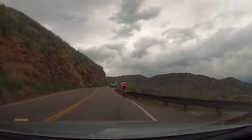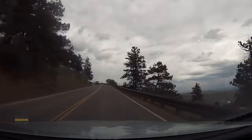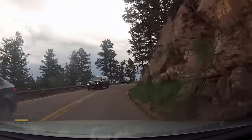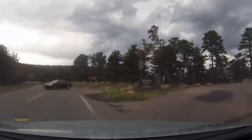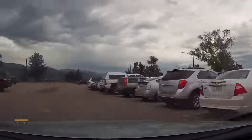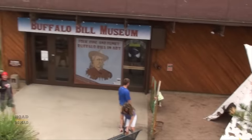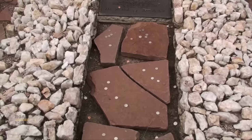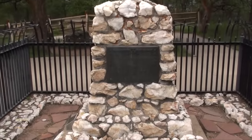At age 14, Buffalo Bill became a rider for the Pony Express, and later he served during the Civil War and the Indian Wars. In 1883, he founded Buffalo Bill's Wild West, which was like a circus kind of attraction, and they traveled throughout the United States and even Europe. In 1917, he was buried at the place of his choice, right here at Lookout Mountain. They have a small museum and visitor center. After a short hike up the hill, we encounter the Masonic Tomb, the final resting place of the great Buffalo Bill.